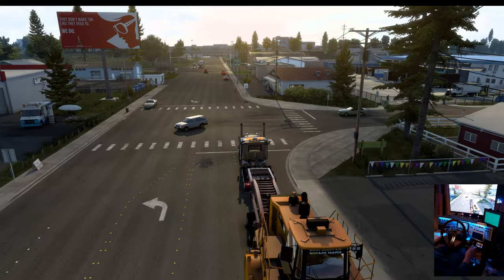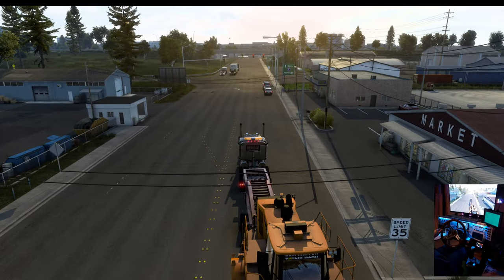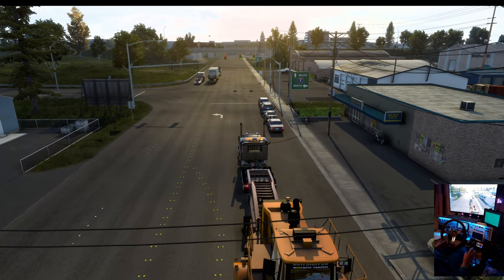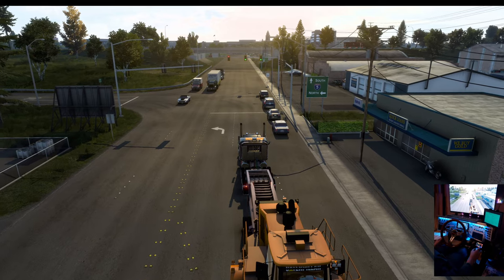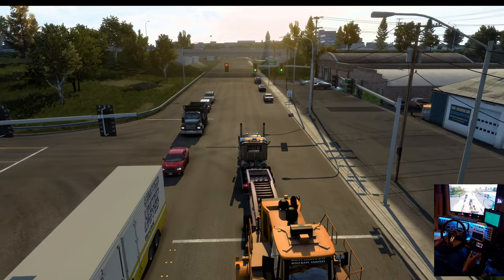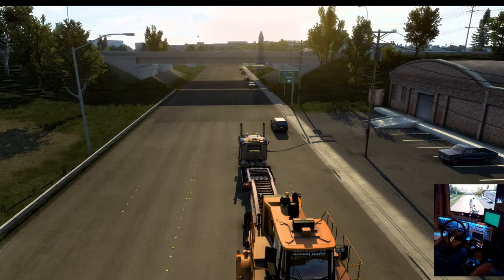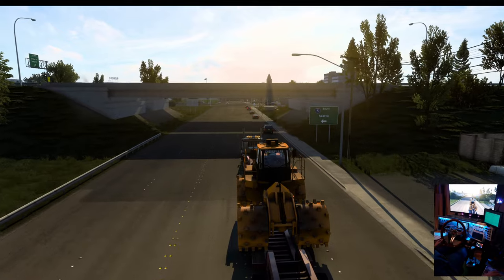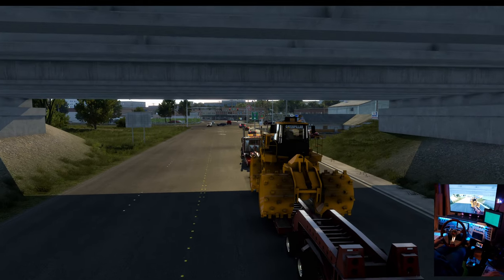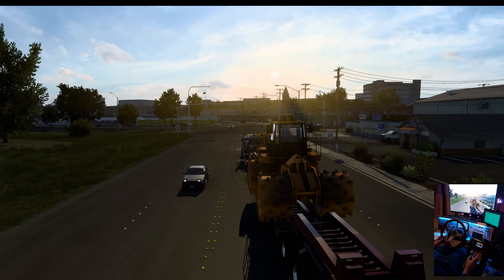Oh, guy's playing with his life there. We're going to have to go left up here, so I'll get over here. Seattle. Sure, that's the direction we're going. Left. Yeah. After 50 yards, turn left. Turn left.